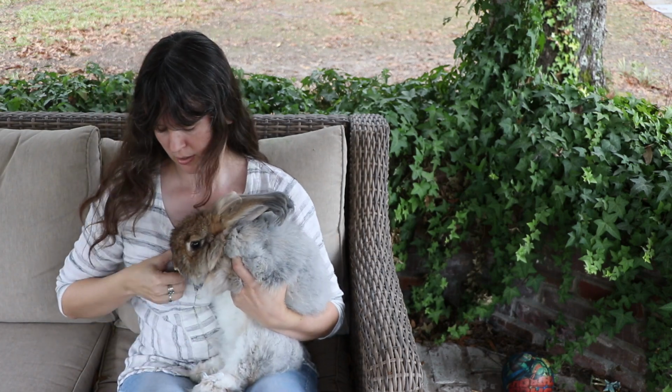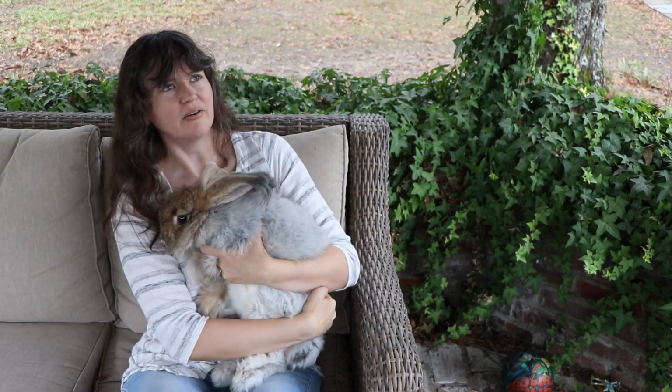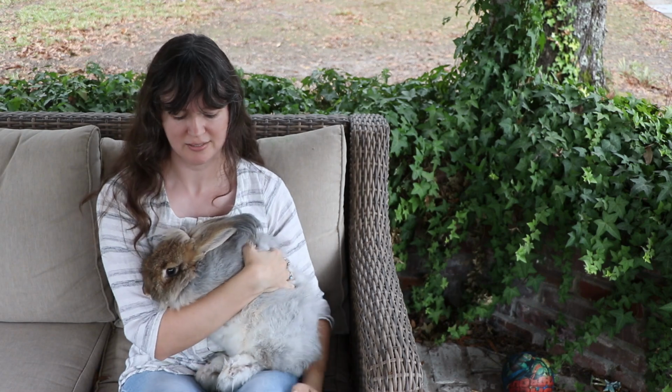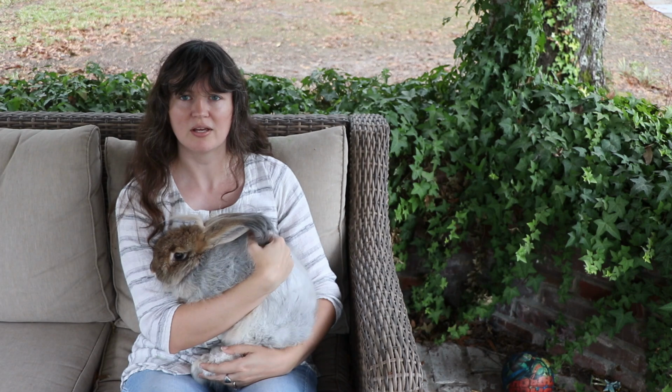So this one is Meadow. She's a doe, and she'll be a year old in, now I can't remember, I think March or April. So she's a young doe, ready to breed soon.